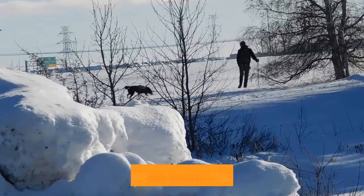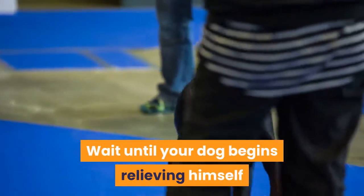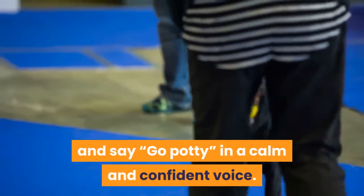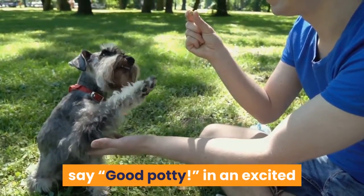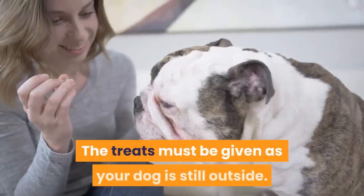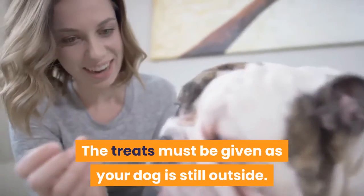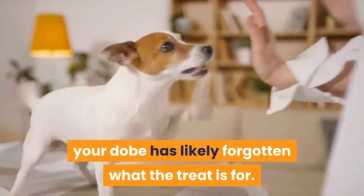Step 2. Teach the "go potty" command. Wait until your dog begins relieving himself and say "go potty" in a calm and confident voice. Once your Dobie has finished eliminating, say "good potty" in an excited and high-pitched voice while giving him treats. The treats must be given as your dog is still outside. If you give the treat inside, your Dobie has likely forgotten what the treat is for.